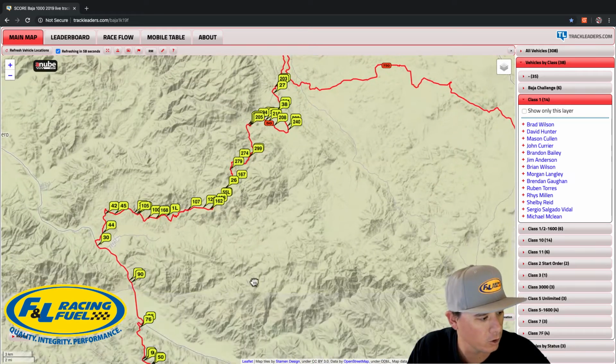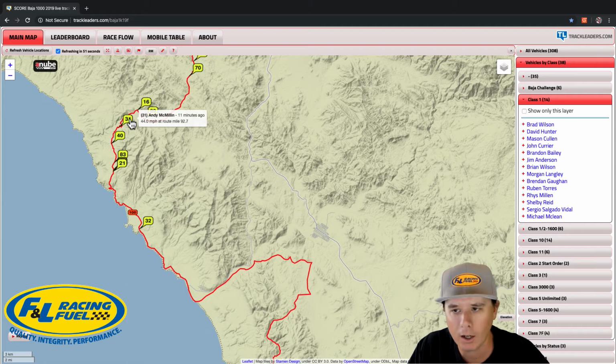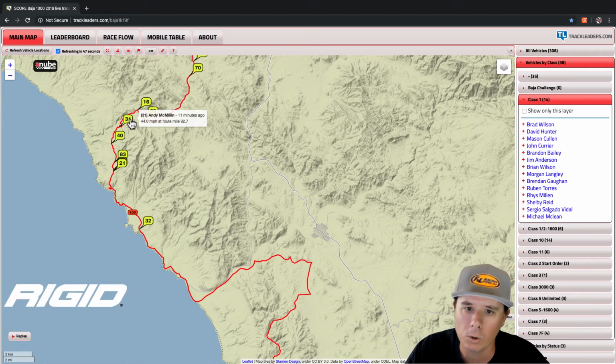All right. So if you just joined us, one more time, we'll look. The 32 is out front. The 31 tracker is not working right now. It hasn't updated in 11 minutes, so hopefully it updates again. But it was the 32, Ryan Arciero, and then Andy McMillan with Bryce Menzies driving in the 31 right behind them. Those were your first two cars.